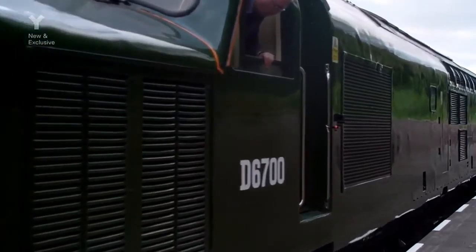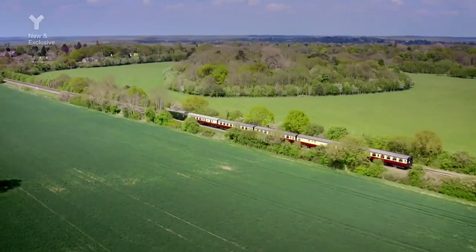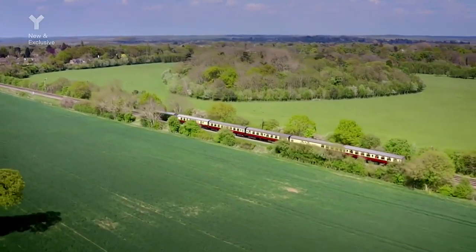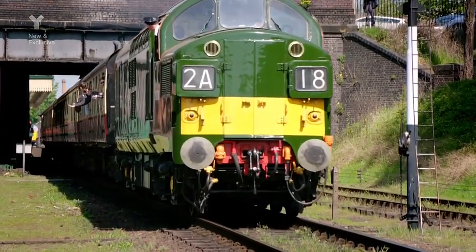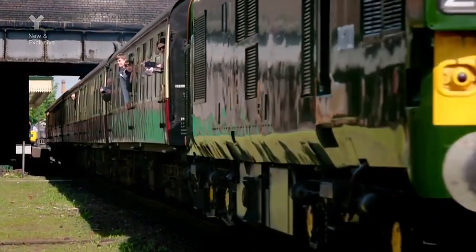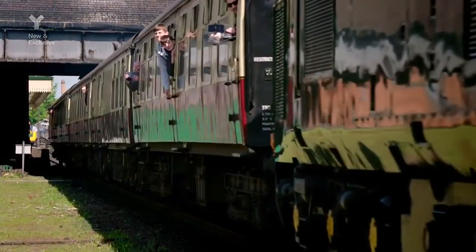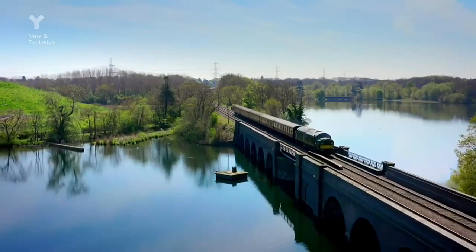The D6700 may be over 60 years old, but it's running like new. Testament to the passion of the engineers and enthusiasts who ensure our railway heritage is preserved for future generations. As the highlight of the weekend's gala, enthusiasts flock to see this unique locomotive. Back in operation, decades since it rolled out of the factory and into railway history.